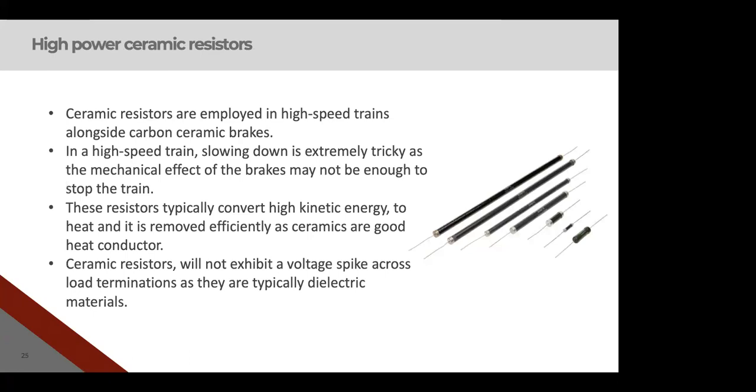And we do have high power ceramic resistors, especially in high speed trains. If you are in a high speed train, you really need to use carbon brakes, right? But even carbon brakes may not be enough sometimes to stop that kinetic energy at high speed. In this case, ceramic resistors are also employed alongside the carbon ceramic plates. Slowing down is not easy, and the mechanical effect of the brakes usually is not enough. What these resistors do is convert that high kinetic energy to heat.